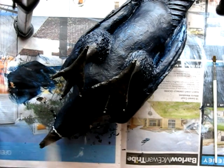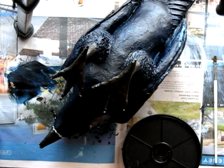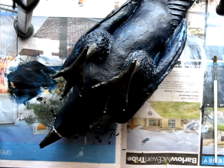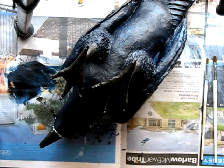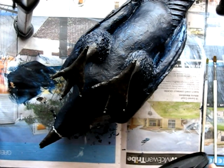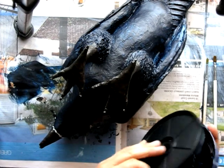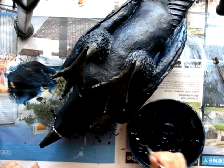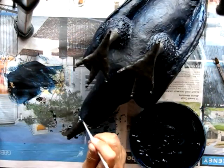I'll clean up this palette knife. And I might patch up, can you see? Yeah, I've still got white bits around the beak, so I'll go back in with some of the blue if I can find another brush. Here we go. Let's see if this works. Oh, can't get this lid off the blue paint now. It's stuck. Bits of paint dried in the thing. There we go. I got it. Move over a fraction. And we'll just paint in here.